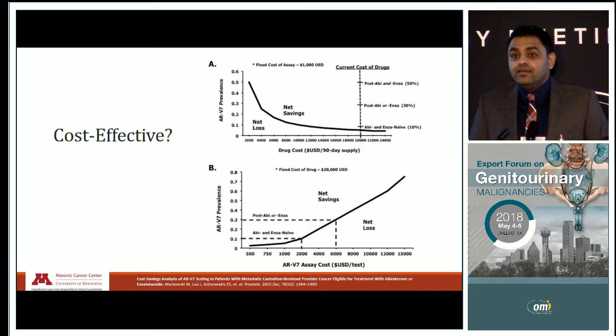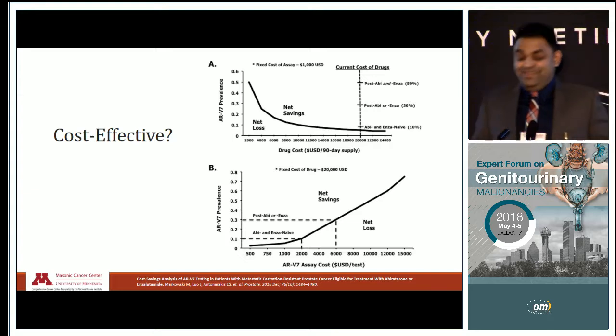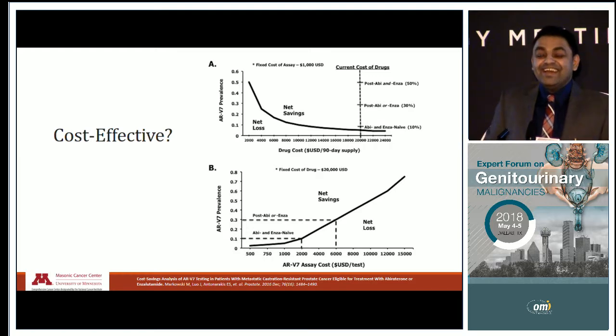So Chuck is goading me on a little bit to poll the crowd about how many, and I'll just say in the last 2 months, have ordered an AR-v7 test on any of their patients. Is anyone using the test that is now commercially available? I'm looking around the room. I don't see any hands up. I see one. There's one hand up. I don't think that qualifies me to speak here. So it could be that people have voted with their feet.